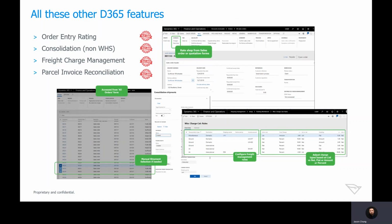These are some of the more value-added features that I just want to touch base on a little bit. So there's order entry rating. This is the ability to rate shop, same rate shop capabilities that I talked about at the packing workbench, but from the sales order and sales quotation screens. So you have your customer rep on the phone with a customer, and they're talking about what this customer wants to order, and the customer asks, well, how much is it going to cost to ship and when am I going to receive it? So there's the ability to rate shop against that order, and the CSR can just provide an answer on the phone.